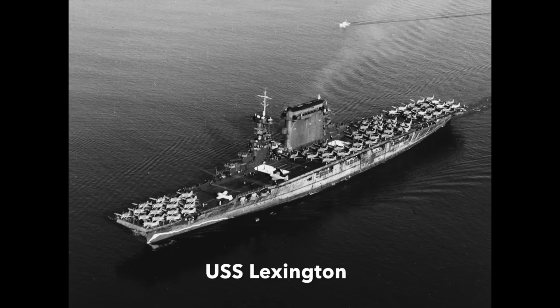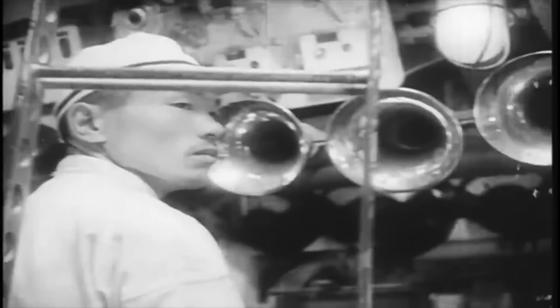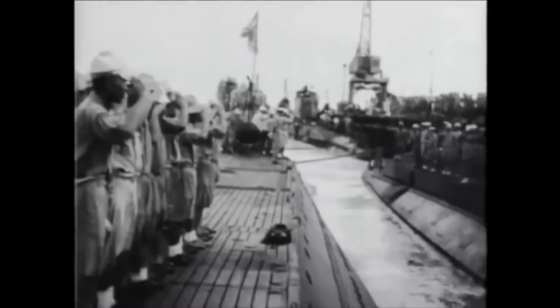The Japanese failure to destroy the US aircraft carriers at Pearl Harbor had been a very grave error, and the Imperial Japanese Navy was determined to locate and sink them as soon as possible. Vice Admiral Shinjuku ordered all available Japanese submarines to locate and sink the Lexington. The large fleet submarines I-15, 9, 17, 19, 21, 23 and 25 set off at flank speed.